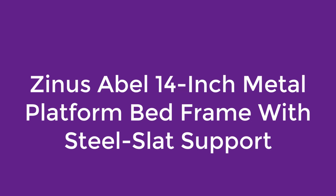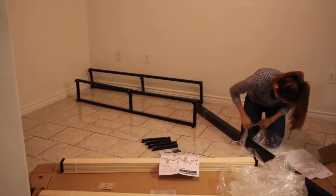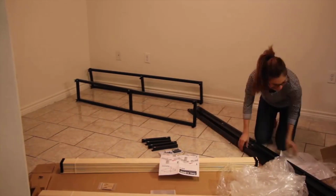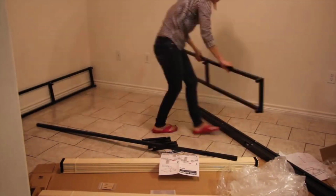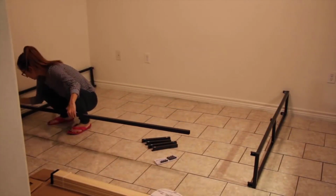Number 3, Zinus Able 14-inch Metal Platform Bed Frame with Steel Slat Support. Put concisely by one customer, this platform bed is great for its price and was easy to assemble since it came with everything you need. And dozens of reviewers comment on the rigorous activity this frame can withstand.